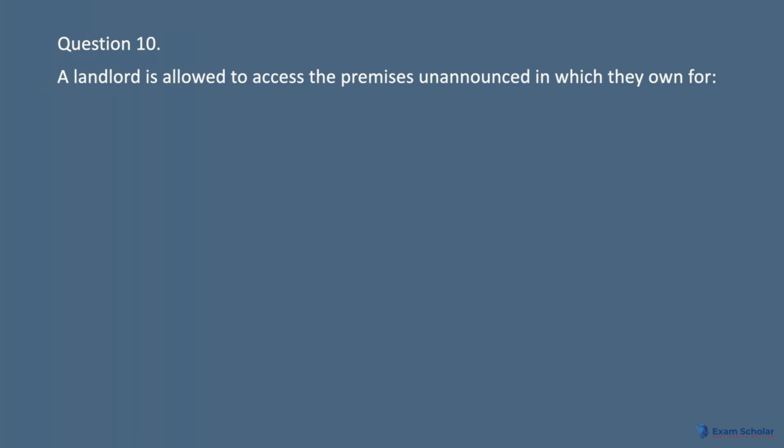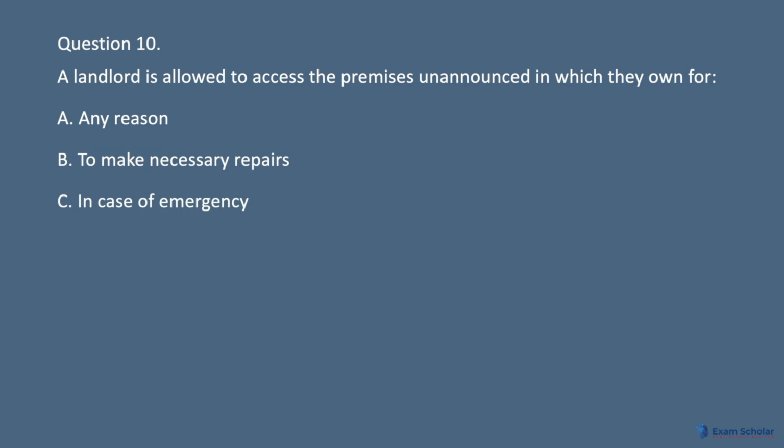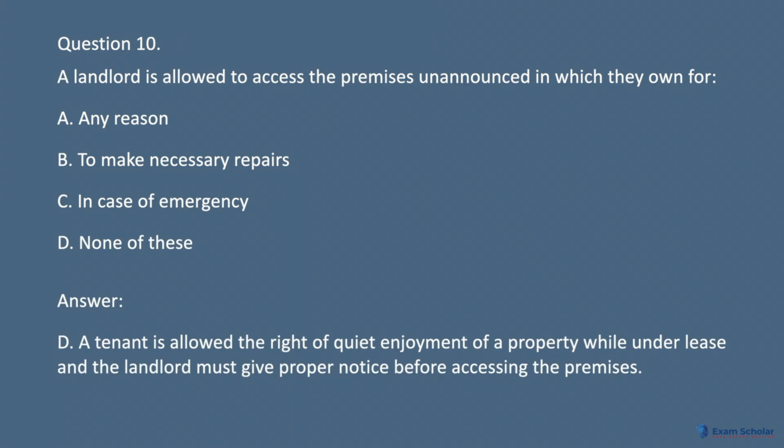Question 10. A landlord is allowed to access the premises unannounced in which they own for A. Any reason. B. To make necessary repairs. C. In case of emergency. D. None of these. Answer. D. A tenant is allowed the right of quiet enjoyment of a property while under lease, and the landlord must give proper notice before accessing the premises.